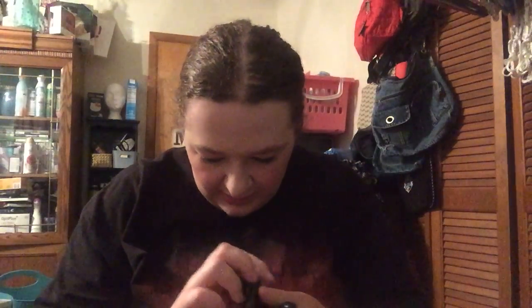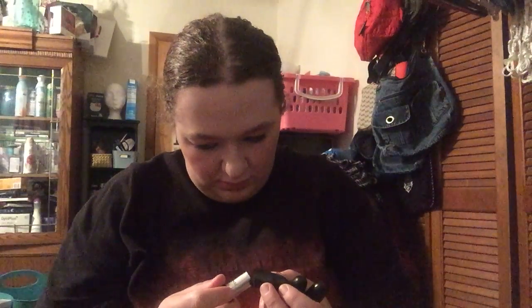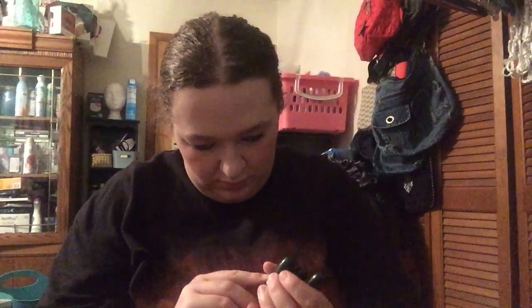Or a color I haven't worn in a while, called Chili. I got Russian Red, Snob, Velvet Teddy, Fanfare. Fanfare is a very pretty color, but it doesn't suit today's look. I got Bated Breath. And I got a mini version of Chili. But I also have another mini version, so technically I have a full size now.